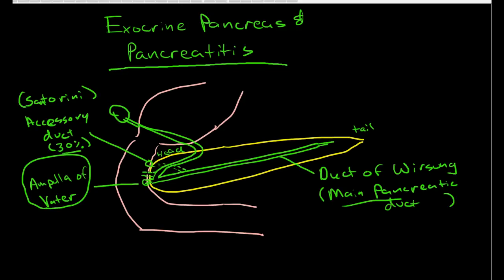Okay, now all along this duct of Wirsung, we have little branches of the duct, and these little branches branch out into acini. And these acini are surrounded by little areas of grape-like clusters of acini cells, and it's these acini cells that secrete pancreatic juices.